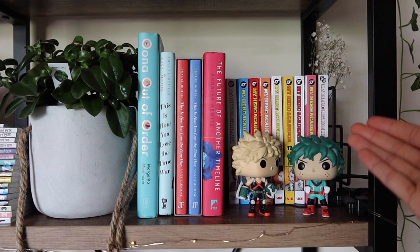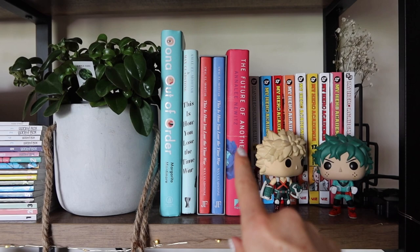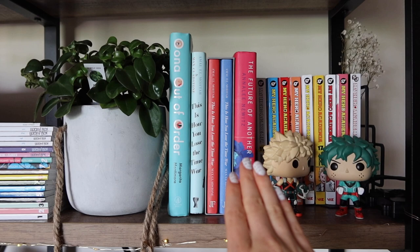And then for my time travel books, we have Una Out of Order, 3 copies of This Is How You Lose the Time War and The Future of Another Timeline. I have read all of these. They're all 5-star. They are absolutely phenomenal. If you want to read any fantastic time travel fiction, these are the ones to go for.